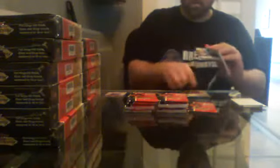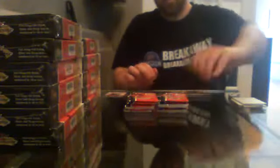Again, we still got the three teams available in the second showcase case break. We got Edmonton 120, Montreal 150, and Washington for $50. As soon as we get those teams sold, we will do the second half of the showcase showdown with the box giveaway. Can't do the box giveaway, obviously, until the second case is filled up.